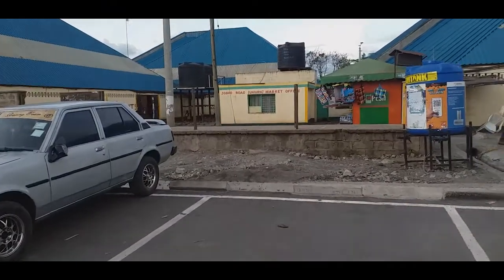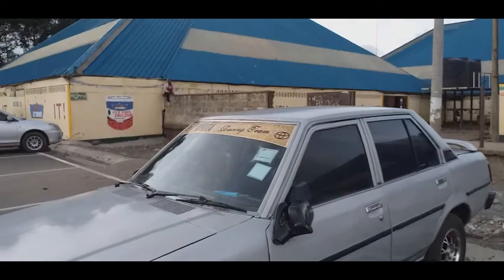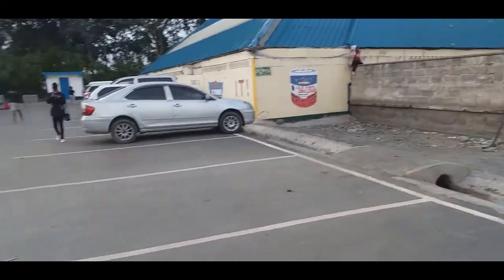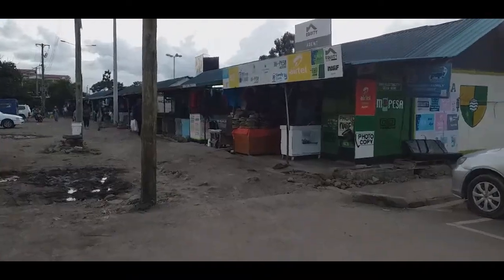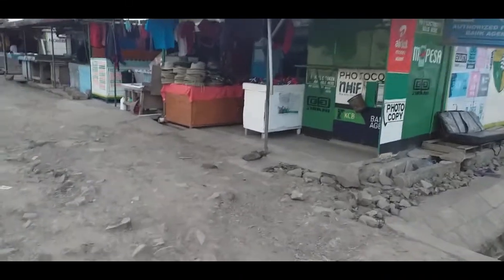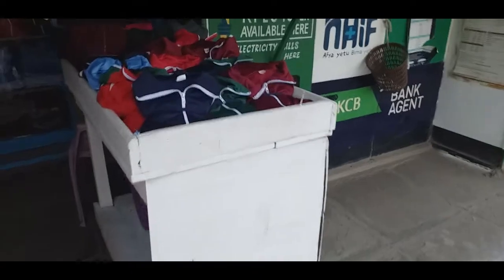So there is sufficient parking if you're going to drive. As you can see, there's a huge space. You cannot lack parking space. I'm not sure if they charge for parking. The time I went, it was late, so we didn't pay for parking, but I'm not sure. If you go with a car, because there was an askari at the gate, I forgot to ask them, but maybe there's a parking fee you pay. But the good thing is your car is safe and there's sufficient space, so you don't need to worry about getting squeezed or getting stuck with your car. You will be able to get parking space.